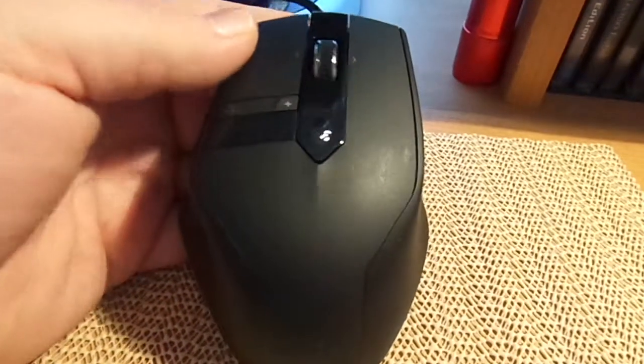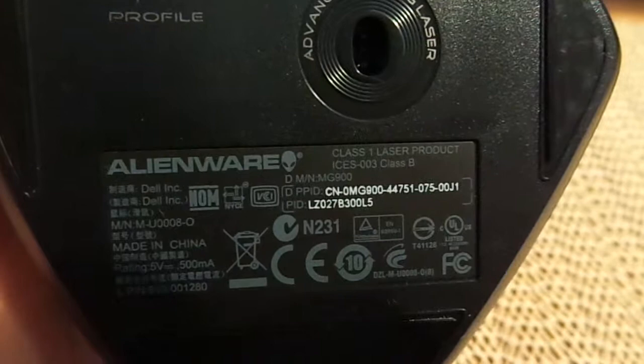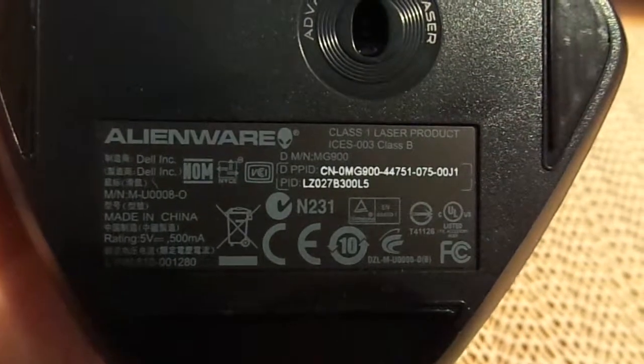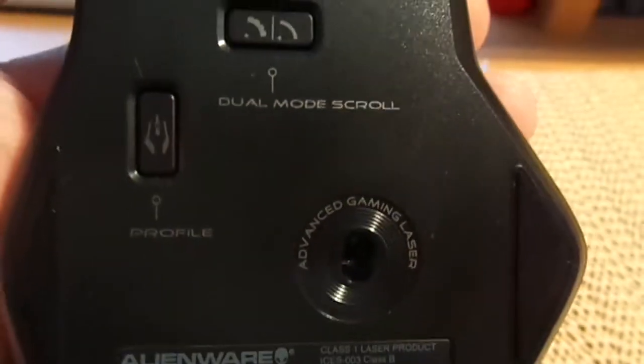This is actually an Alienware branded mouse. To be truthful, it's actually a Dell, but if you go under here, you can see it says Alienware, and it says, let me see where it is on here. There, see, it says Dell Incorporated. But this looked really interesting. It says Advanced Gaming Laser, so this is a laser mouse.